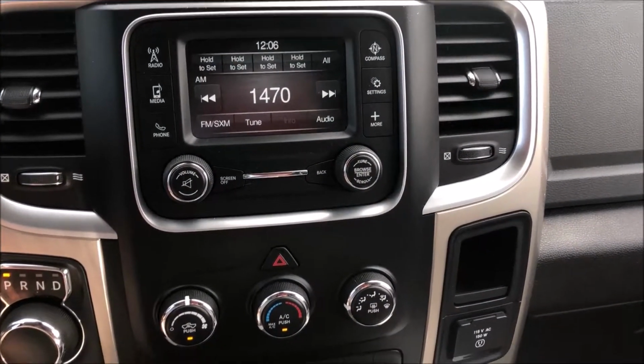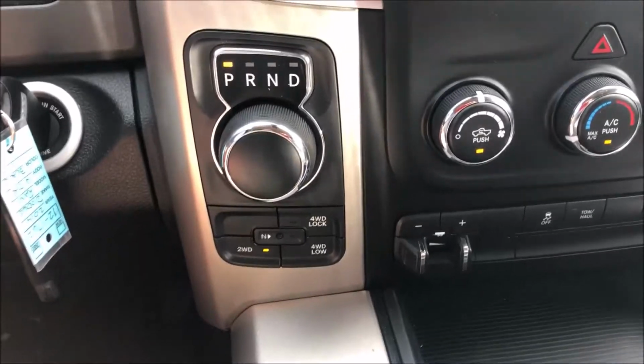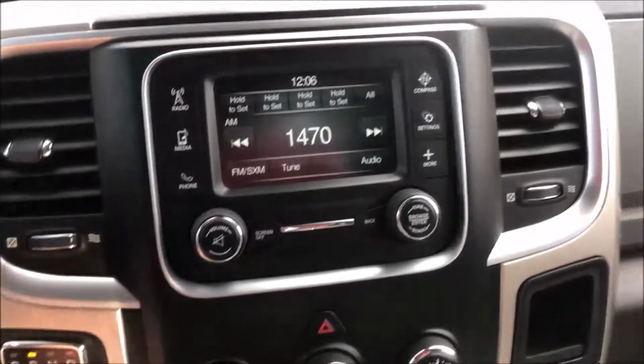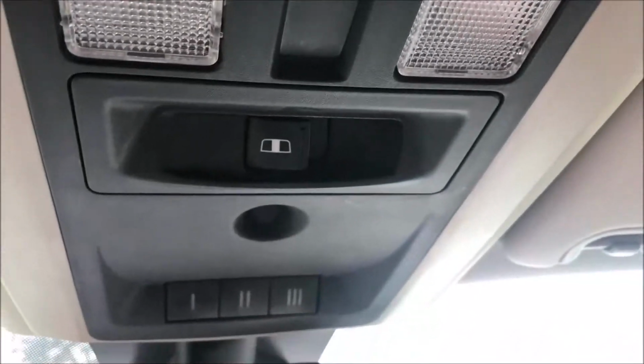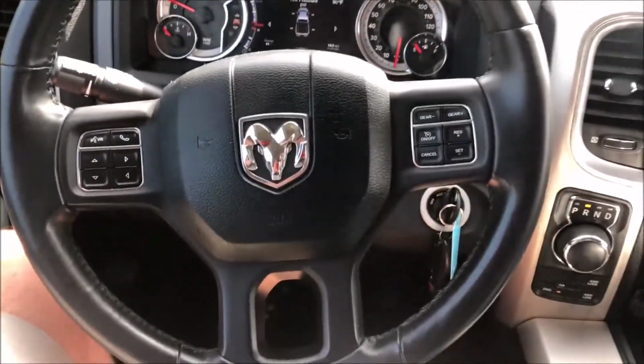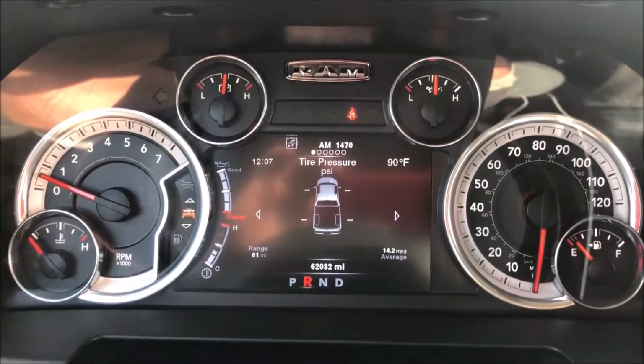Here's a good shot of the inside of this truck. This truck is four-wheel drive. There's your gear shifter there with the turn knob. Got a backup camera on this truck as well too. Power rear sliding window. You have all your steering controls right here on your steering wheel, cruise control, Bluetooth, all that stuff. The truck currently has 62,000 miles on it.